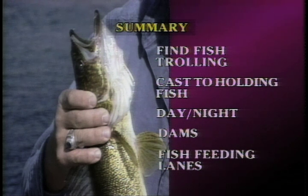And if there are dams or waterfalls on the rivers and streams that you're fishing, definitely fish below those. Those are areas where you'll get high concentrations of fish because there's usually deeper water there, and also there's abundance of food.